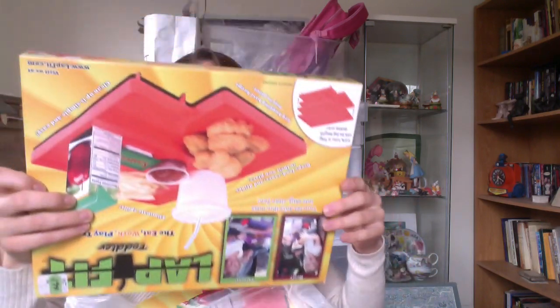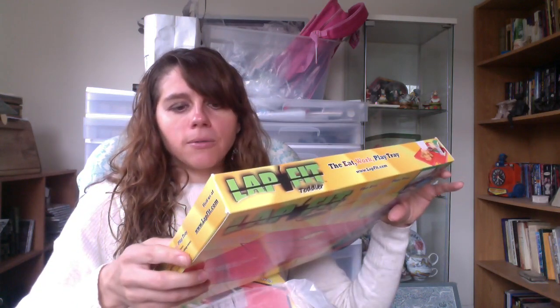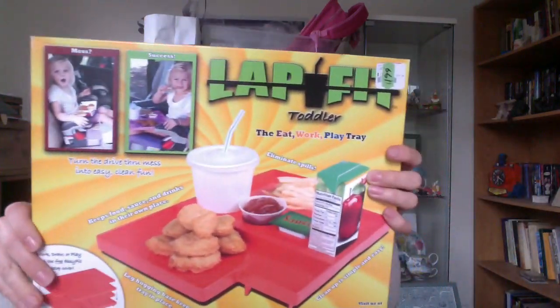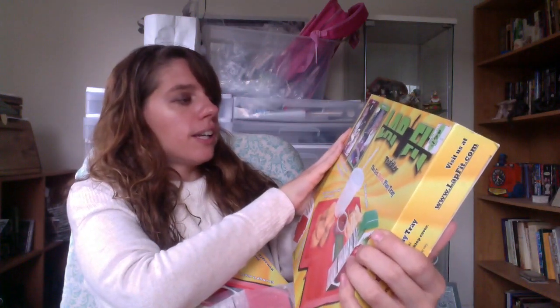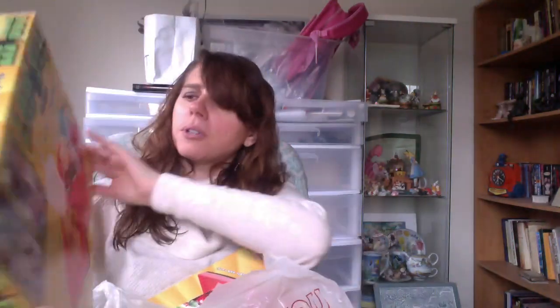I got 2 of these. They have a bunch of the new stuff that all look like it'd come from the same store, which means maybe the store closed and donated a bunch of stuff, or maybe they just routinely donate the stuff they haven't sold. But I got 2 of these. These are lap fit toddler trays, I guess for eating snacks or dinner in the car. They were $1.99 a piece, and I can sell them on Amazon.